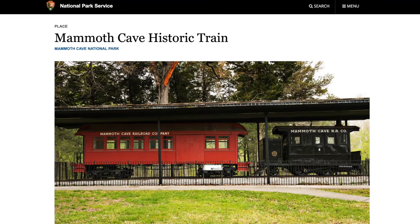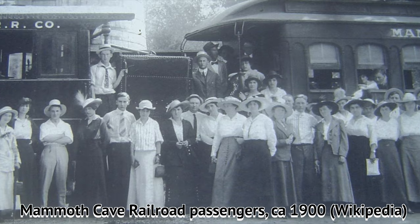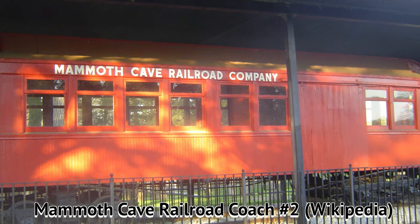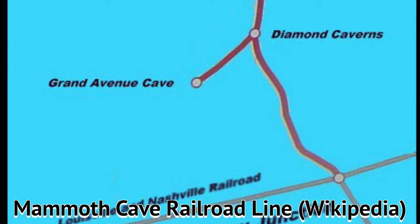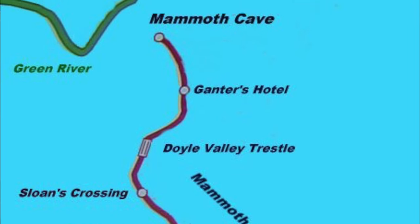The Mammoth Cave Railroad played an important role in bringing more tourism to Mammoth Cave during its early development and improved transportation for the local populace. It also served residents as an avenue of trade to ship farm products to the town of Glasgow Junction, now what is called Park City, and bring back supplies from the merchants in town. The tiny 9-mile track to Mammoth Cave operated for 45 years.